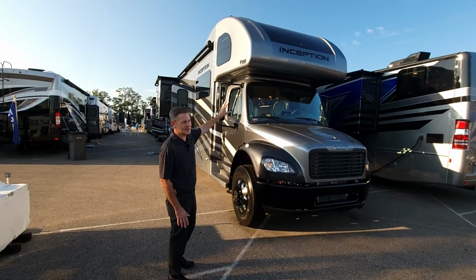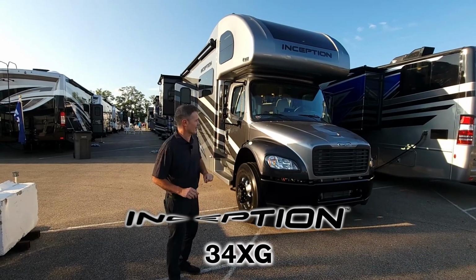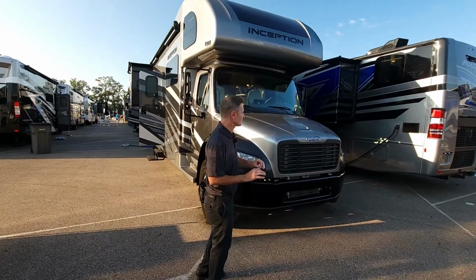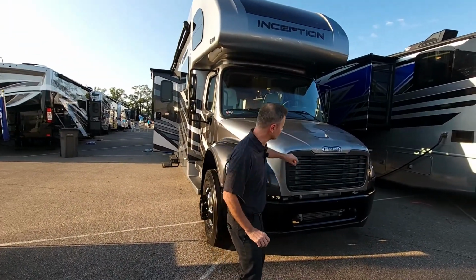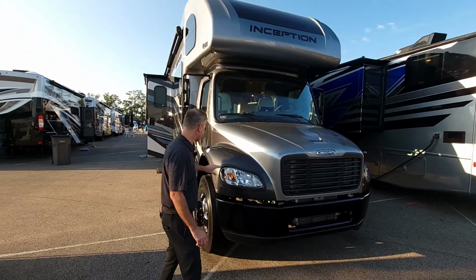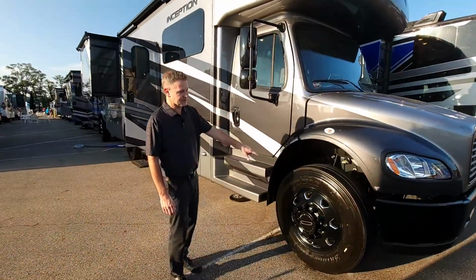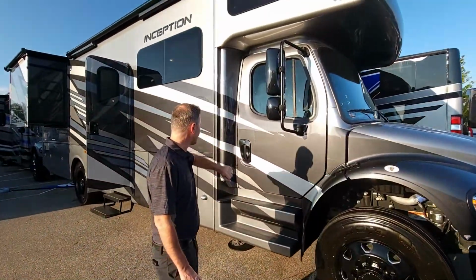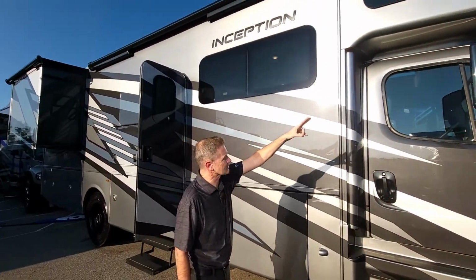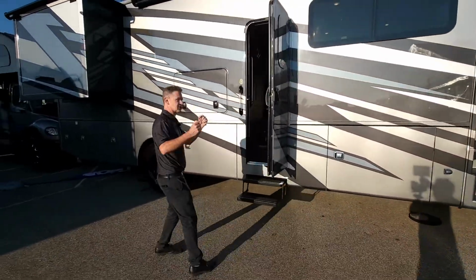The all-new Inception 34 XG. This has the stealth package, and we have all the blackout options that make this incredibly cool. This will be the coolest Super C at the RV resort. We're talking blacked out grille, blacked out bumper, blacked out headlight bezels, blacked out wheels, 22.5-inch tires on here, blacked out mirrors, absolutely gorgeous motorhome, blacked out logos. So let's walk around and talk about what makes this Super C such an incredible drive.